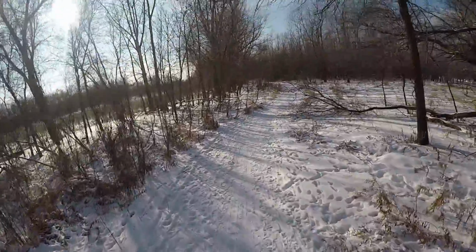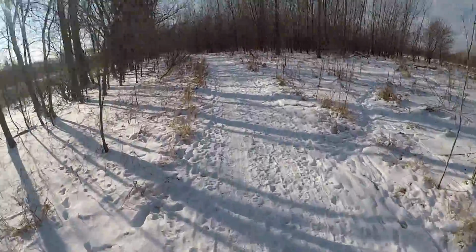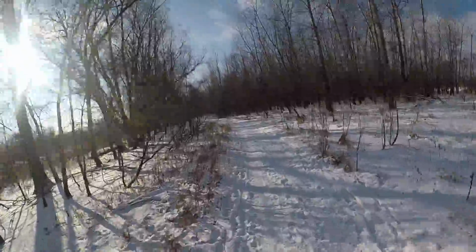Here we're getting close to the Cedar Bridge. Probably about another half mile or so to go to the bridge.